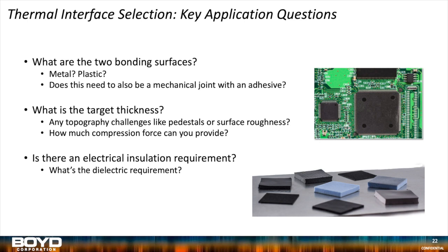And also, what is the target thickness? Are there any topography challenges like pedestals or surface roughness? How much compression force can you provide? Is there any electrical insulation requirement, and what is the dielectric breakdown voltage? I think that is also important when you select this kind of interface material.